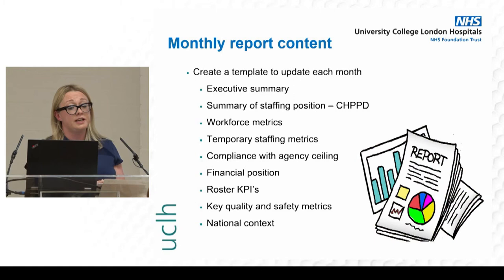We include all of our workforce metrics, so thinking about vacancy rates across registered and unregistered, turnover across those groups, our temporary staffing usage, as well as the breakdown between bank and agency, and we have a ward level split that will show what proportion of staff were temporary staffing for that ward by day and by night.